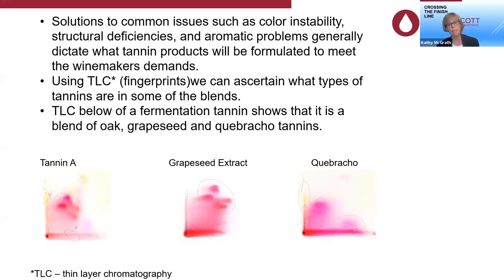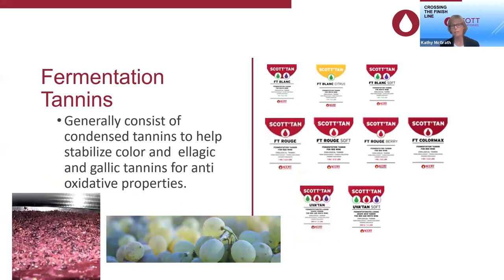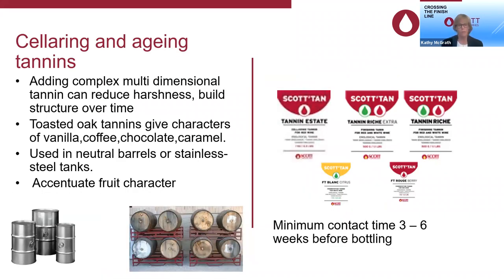So timing of the tannin additions depends on your needs and your goals. Fermentation tannins added at the beginning of fermentation generally consist of condensed tannins, which will help with color stabilization. You've got ellagic and gallic tannins in there for antioxidant purposes. And fermentation tannins is probably a webinar all on its own. For our purposes though, today we're looking at the cellaring and the aging tannins.